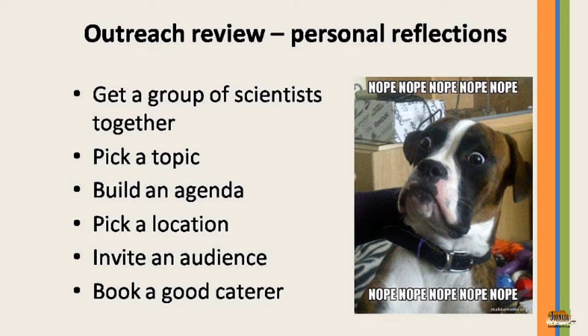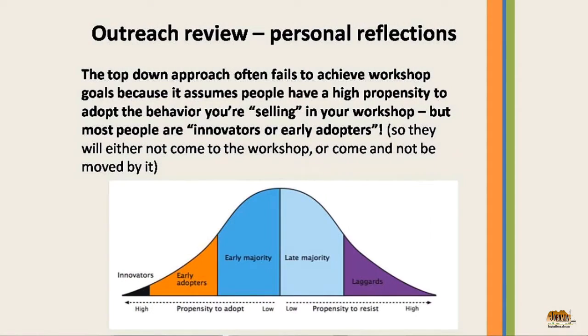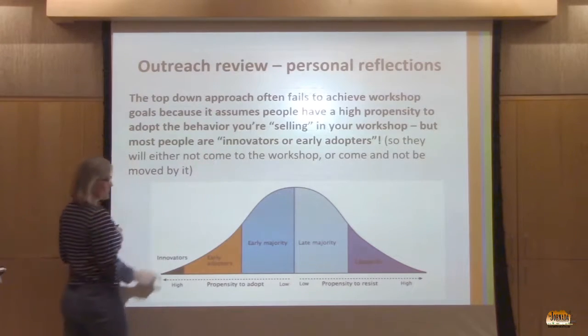If you're getting a group of scientists together, you're starting at the top. You're taking what they know and what they would like to share. Unfortunately, it was a hard lesson for me to learn, this isn't always what people want to hear about on the ground. So I wrote here, if you're using this top-down approach, you're often going to have difficulty reaching workshop goals, because what the top-down approach assumes is that everybody you want to reach has a high propensity to adopt the behavior you're selling in your workshop. And I've missed out a key word here, but most people are not innovators or early adopters.